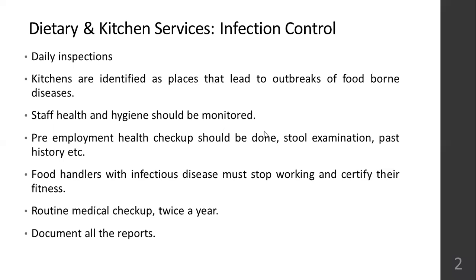Daily inspections have to be done in order to prevent the spread of infection, and also to ensure that proper quality protocols are being followed, and the quality of food that will be sent out of the kitchen or dietary department. To maintain that quality, to maintain hygiene, and to prevent the spread of infection, daily inspections are required. Kitchens are identified as places that can lead to outbreaks of foodborne diseases.